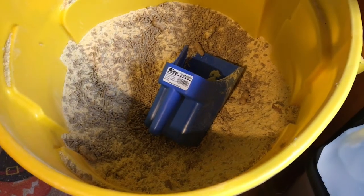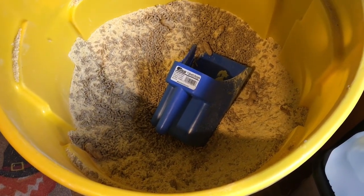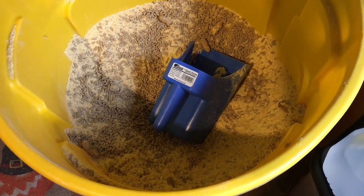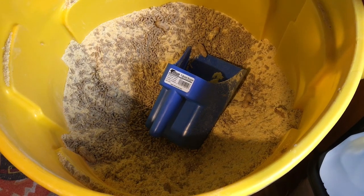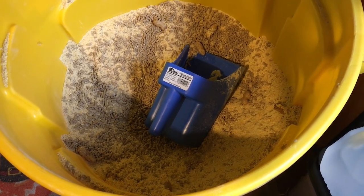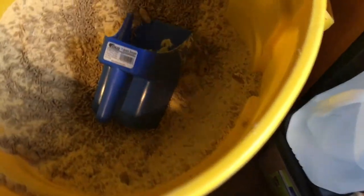So we got 100-pound 13% hog feed from the co-op. There's 50 pounds of grower pellets. And then I just mixed in 5 pounds of unsalted peanuts in the shell. And he loves it. So I give him, right now, sorry, this is hard to do with one hand.